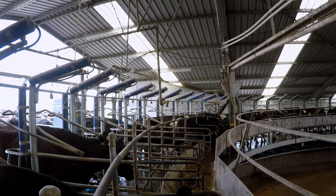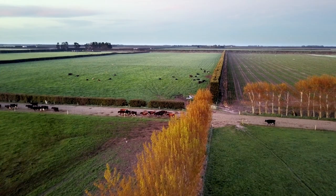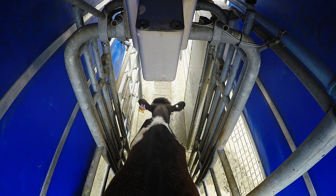So the camera scores the cows down to 0.1, whereas normally when you're visually scoring it, people score it to 0.5. The fact that it is done every day and consistently for every cow is a huge opportunity for farmers.